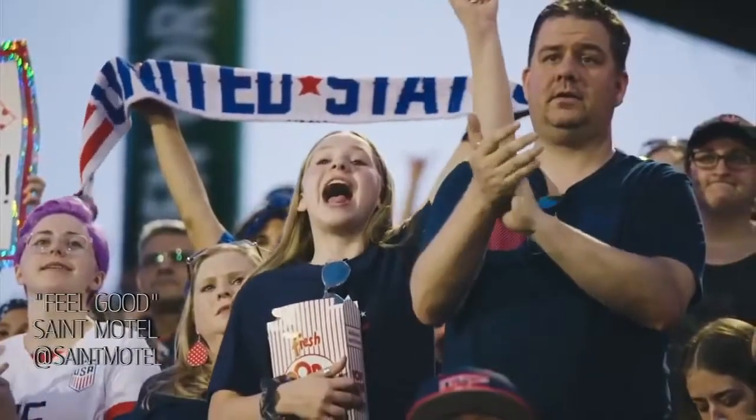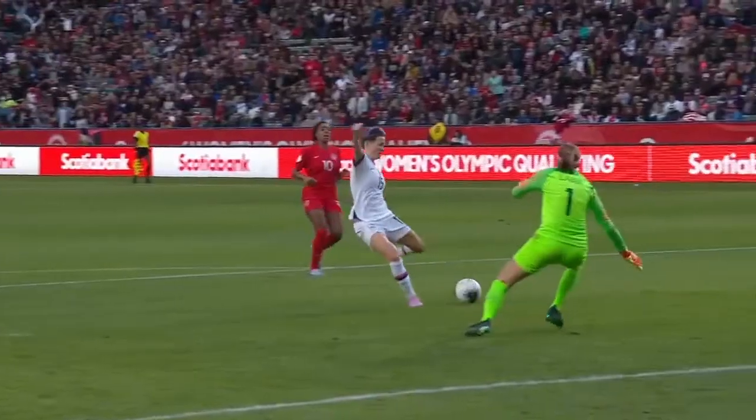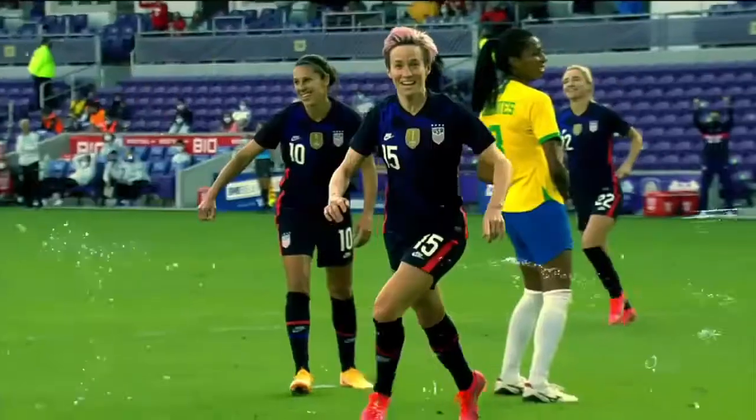It's no such thing as a friendly when you play the United States. Forward, Lloyd onside in the box. Hit a goal for the U.S. And that is such a good goal by the United States. Rapinoe on the shot. Goal. It is all USA, the number one ranked team in the world. The best in the world.